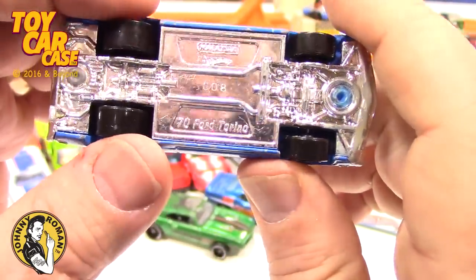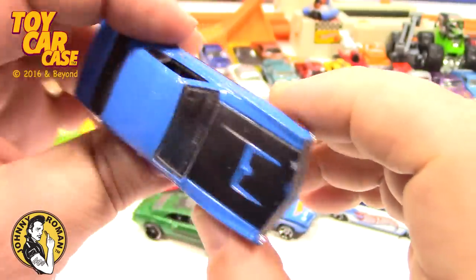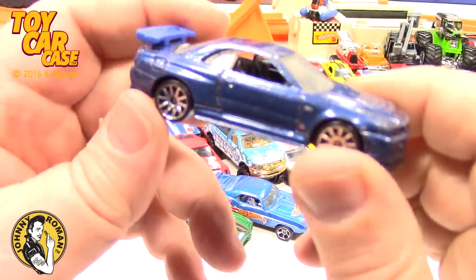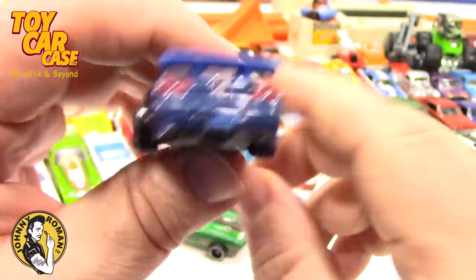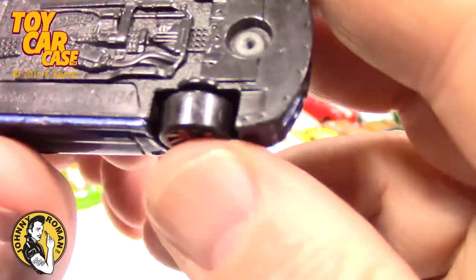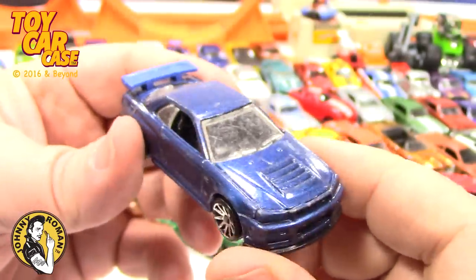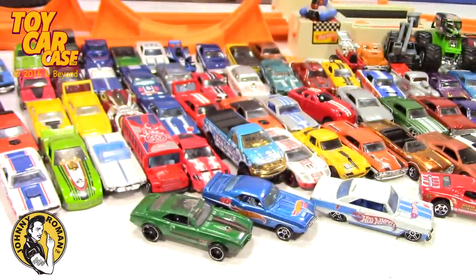Ford Torino. Oh my, oh my. We just got a couple more to go. Little Mustang here, Mustang Sally. Is that a, no, it's a Nissan Skyline GTR R34. This is a GTR. Oh, look at that. Soda Pop's favorite. GTR. Nice blue color.